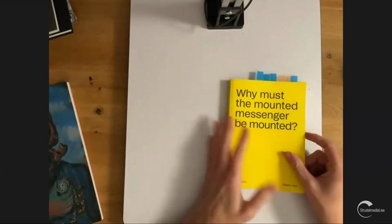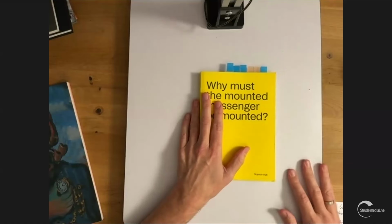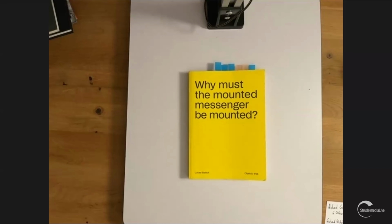And let me go back to this, what James White and Lucas Blalock share. They both share this reference to Bertolt Brecht. The title here comes from a play from Bertolt Brecht, the end of the Threepenny Opera. There is a mounted messenger that rides in and explains, and basically he releases Macheath from being hanged at that point. And that is something that is totally alien to what else happened in the play.